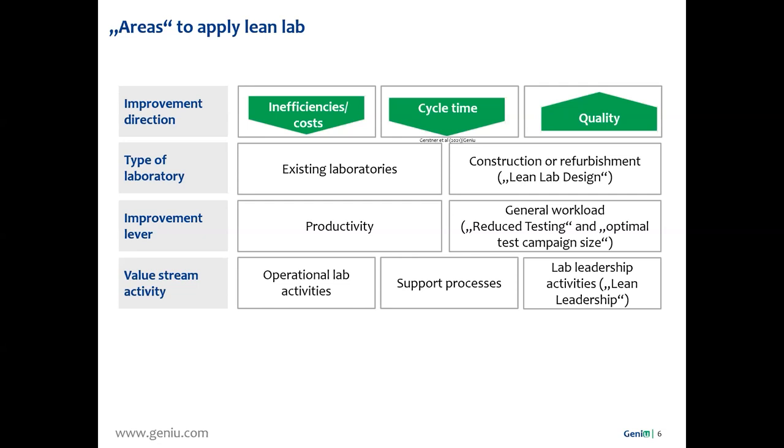And then you can also think about which parts of your value stream in your laboratory you want to apply lean to. The most common one is for sure the operational lab activities, but you can also apply it to support processes and also actually to the lab leadership activities. So basically applying it on your own activities, which is then called lean leadership.